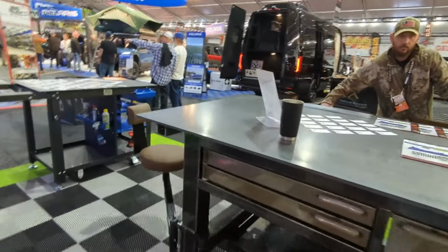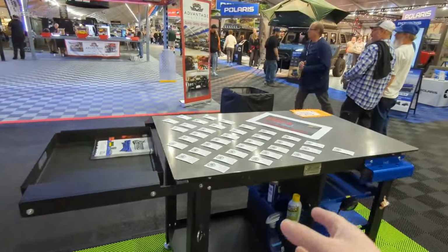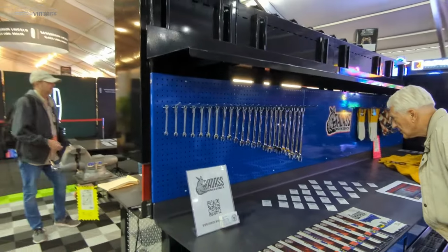If you guys need some serious, legit workbenches, look at how thick this material is. They even have welding benches, and it looks like they're built to order. So definitely check out their website.